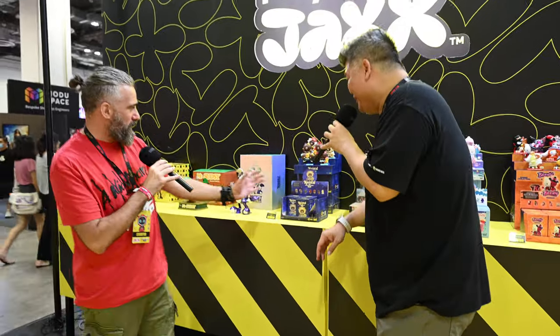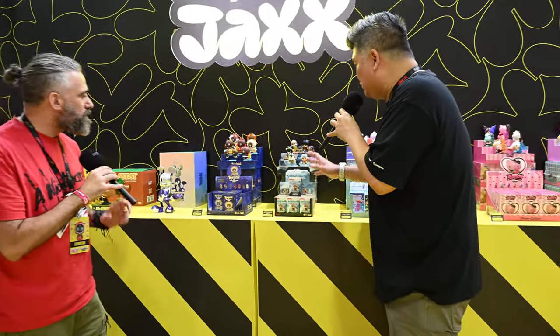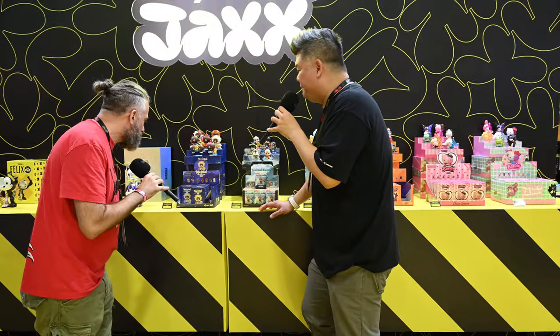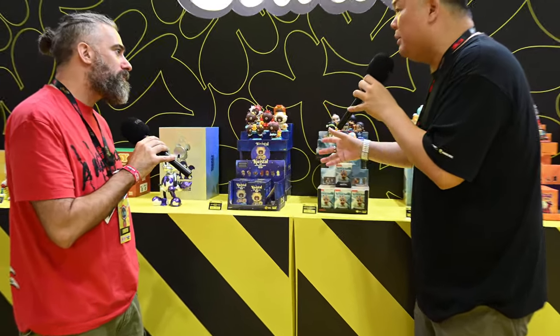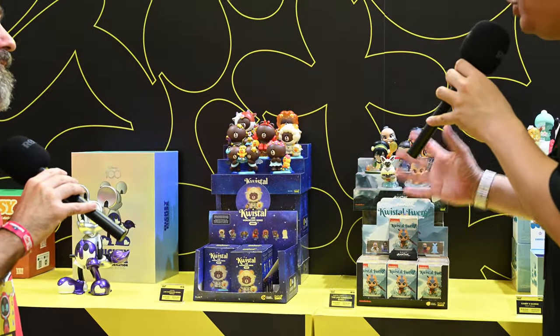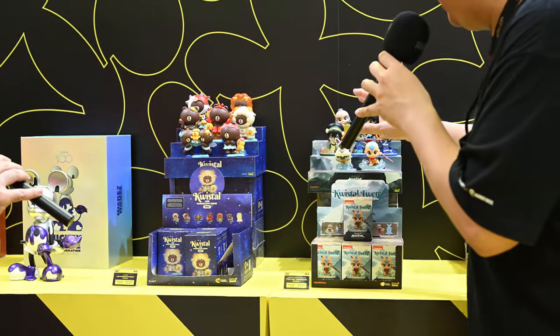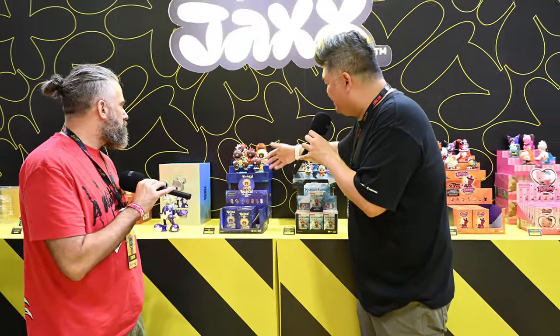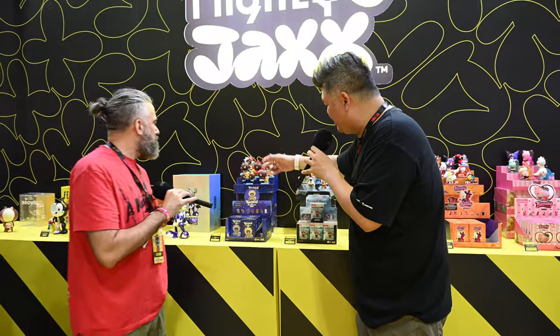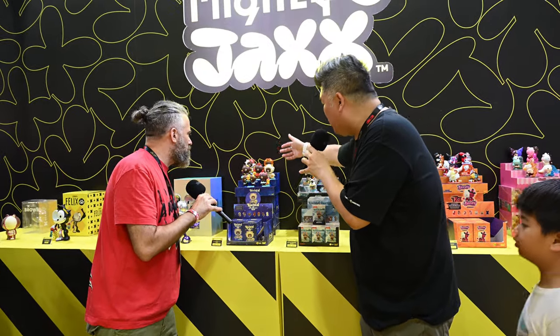So then we move along to the other lines here. We also do a lot of blind boxes. The blind boxes are a big staple of our offering to the general public. These are more affordable, so we can reach a much larger group of people. You'll see here a lot of licenses that we work with from Line. Line has given us all their mascots to be created into a horoscope series. So these are all the different horoscopes.